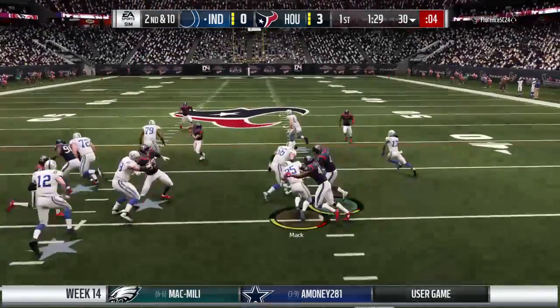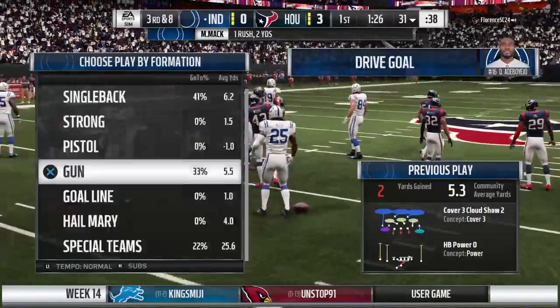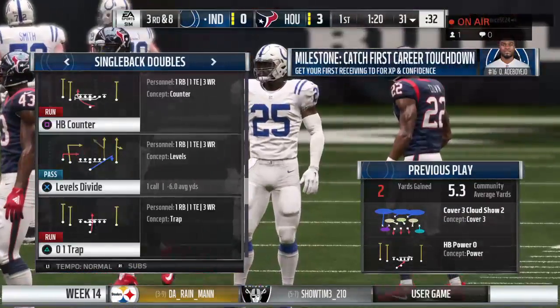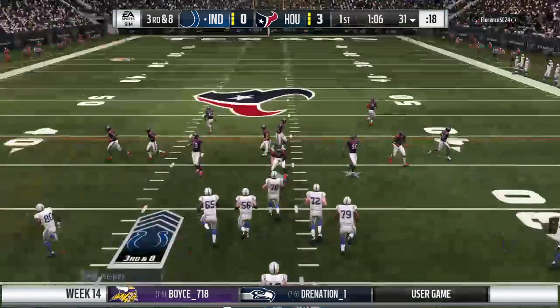They'll run it now out of the gun. And he works his way forward for a couple up past the 30. Typically, we think it's the strong safeties that are better tacklers, especially closer to the line of scrimmage amidst traffic. But in this case, how about the free safety coming up and making the big-time play?